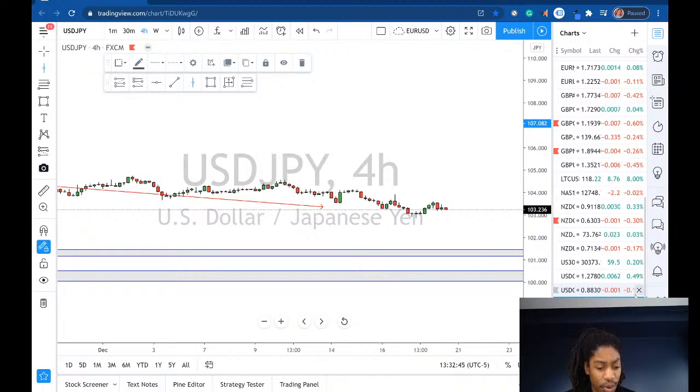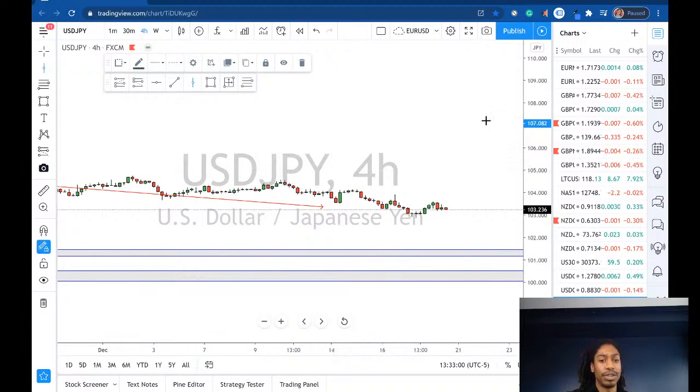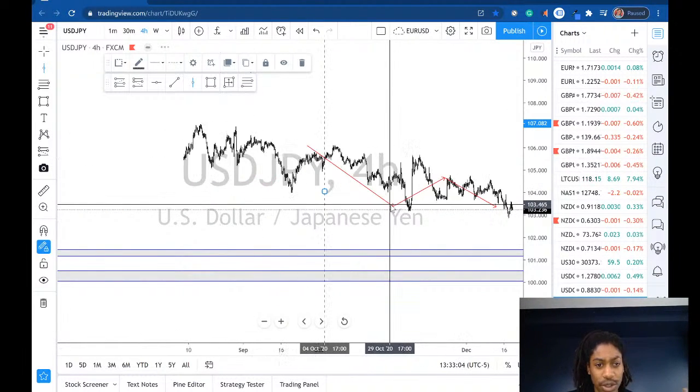How do you catch your pullbacks after missing your first entry? Okay, I think I went through that, but I might have to go through that again. I'm not sure if that was covered neatly.